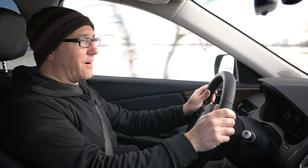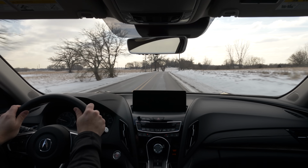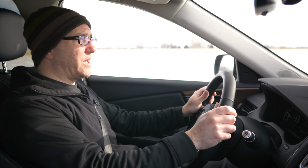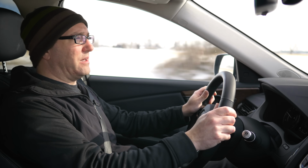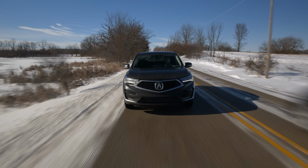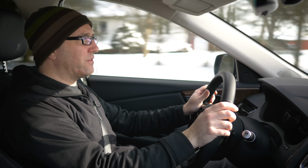Setting off in the RDX. I've waited for almost a year to drive this. I feel like I'm the last person on the planet to do so. But I gotta tell you, this is probably the best Acura product I've been in since around the 2005 TL. It has everything that you remember from some of the older Acura and Honda products.